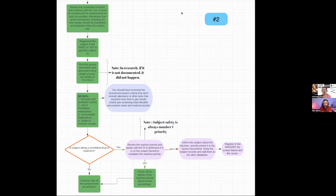Okay, so then after reviewing all that, medical history, prohibited medications, inclusion, exclusion, all of that, is the subject taking a prohibited drug or treatment? Then, like I was saying, review the washout period, inform the subject about the decision, and document this, and obviously document every single part. Okay, so in the case the principal investigator considers it is to the patient's benefit to do the washout and continue the study, then we have to document when the patient stops and when is going to be the next part, right?